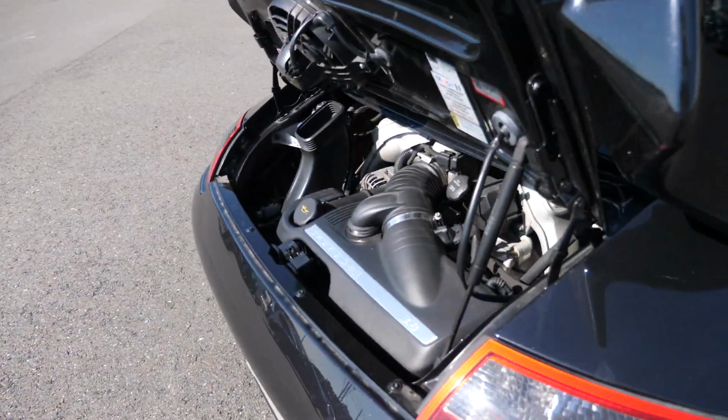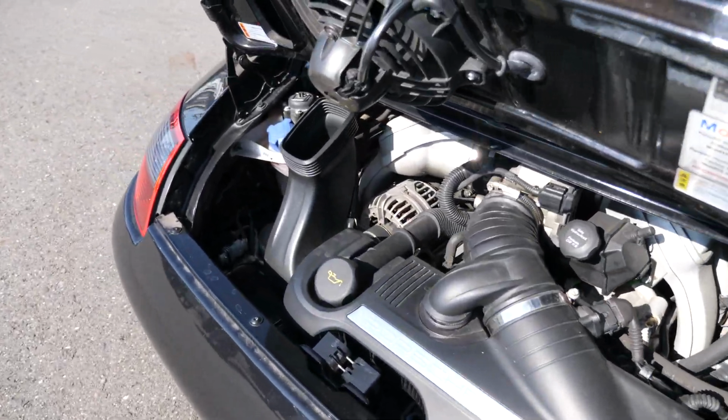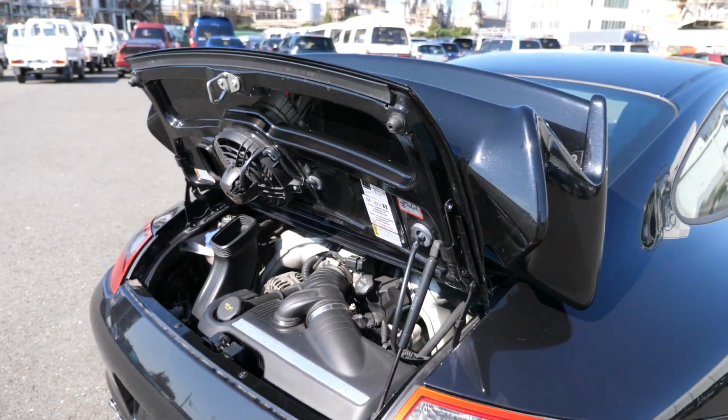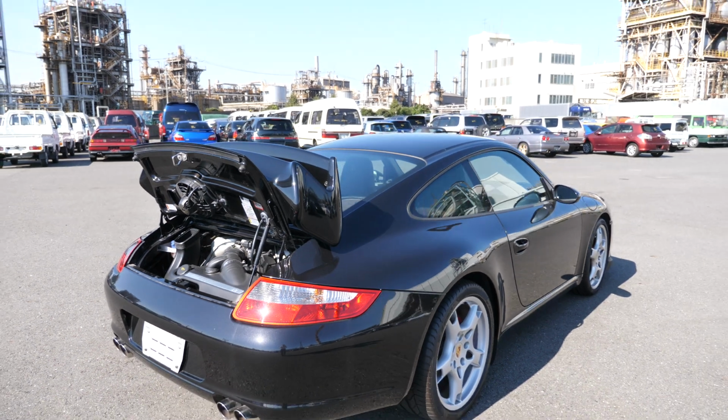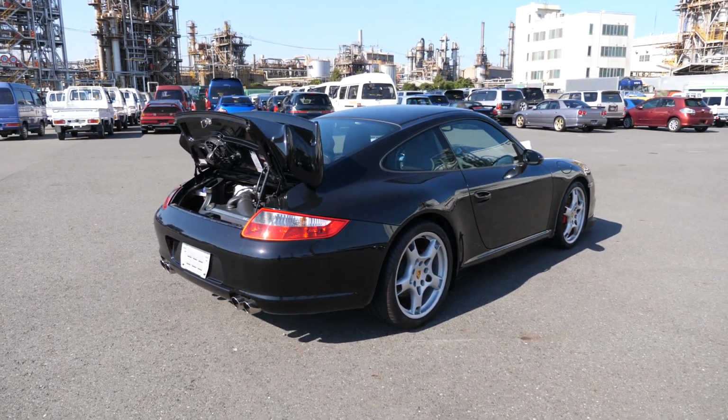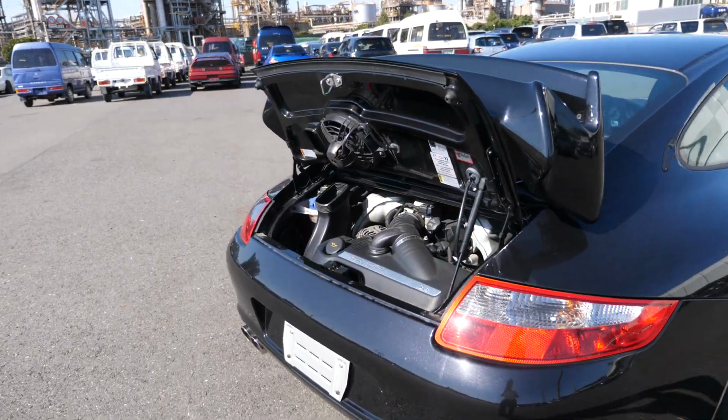This is a 3.8 liter flat 6 engine, and this one has a 6-speed manual transmission. The overall condition of the car is excellent. There are only a few minor blemishes on the interior and exterior, so we'll take a look at the vehicle in this video, and then we're going to be exporting that.